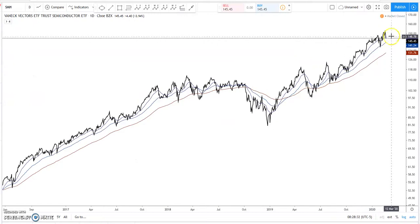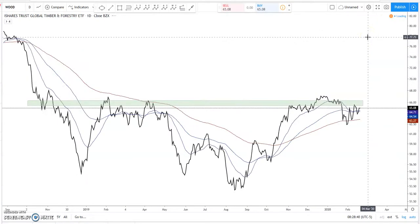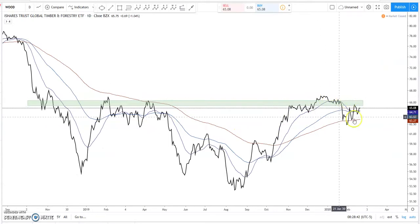SMH, still an uptrend. Nothing says we are no longer in an uptrend here, right? Everything looks really good. Looking at lumber, right? Lumber is at an area of potential supply. The purple line has started to decline, but it has not yet crossed over the blue. It's still purple above blue. And for me, that's not worrisome.